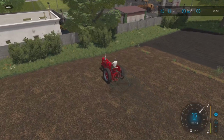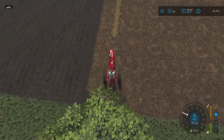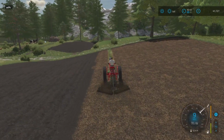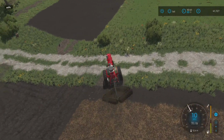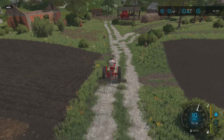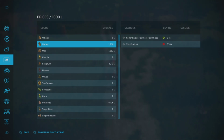Right, just that last strip I left to do. Then we'll grab our seeder. Yeah, still not thought about what to put in here really. We've got enough feed for the chickens. We do have some wheat, no, barley even, and sorghum.